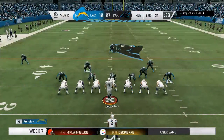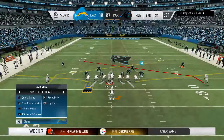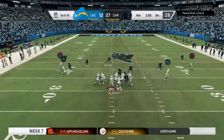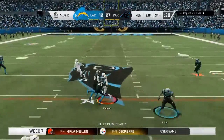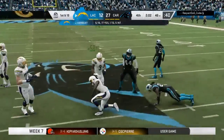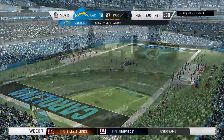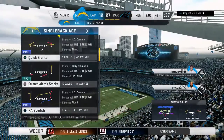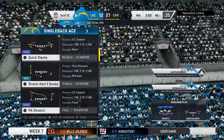From the 34 now, here's 1st and 10. Back to throw. Herbert over the middle, complete. It's Cannon. And able to get this one across the 45 before he's brought down. It's a gain of 11 and a first down, L.A.